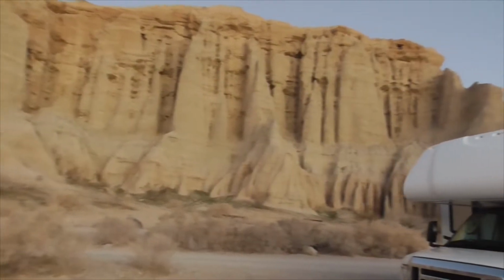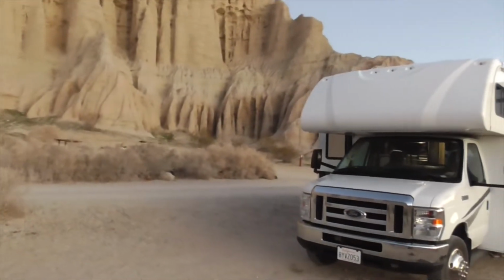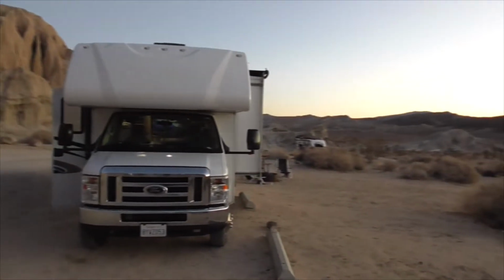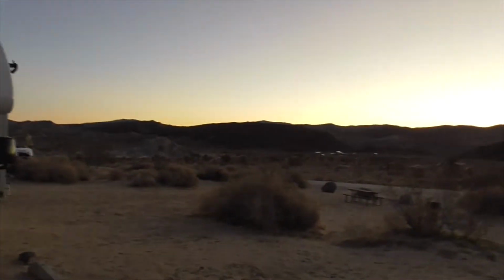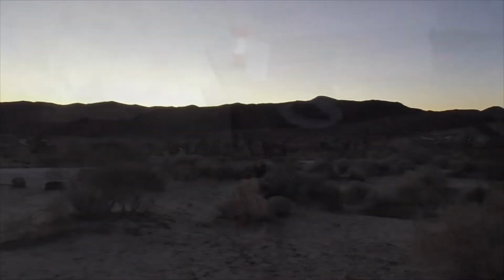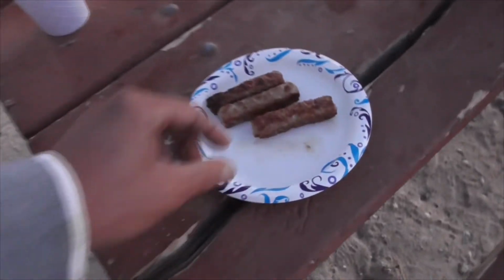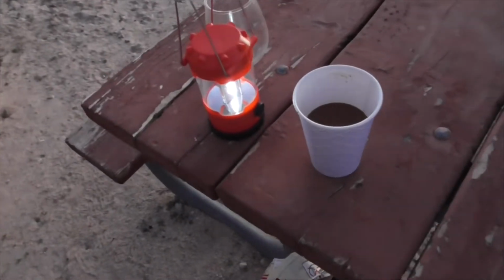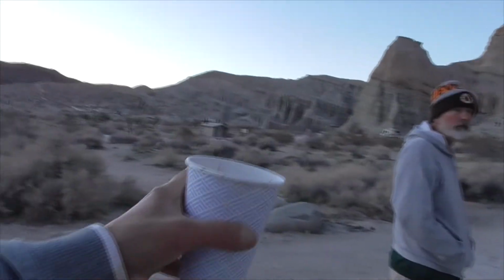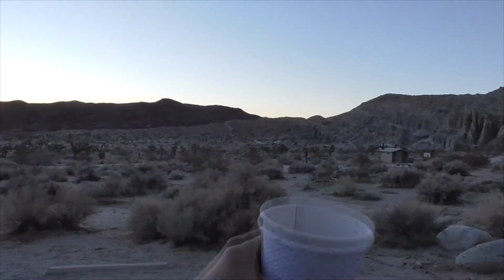You got birds chirping. I think there are a bunch of sparrows. It's our RV over here, and we're back at the sunrise. How about that? For breakfast, we have a little bit of sausage. That's pretty good sausage. And we got coffee and a great view.